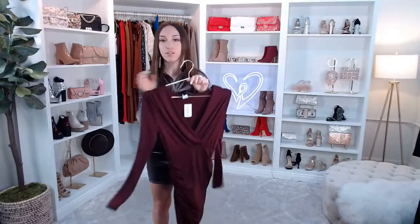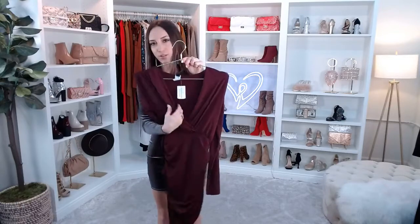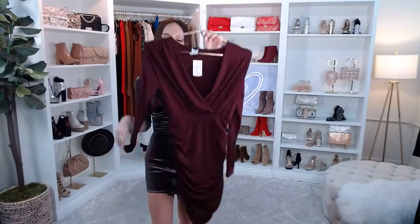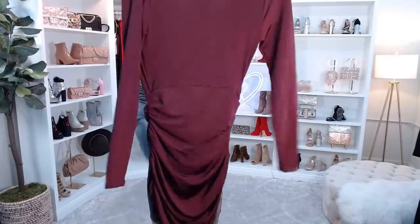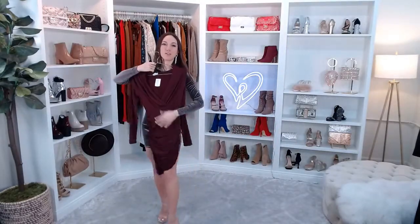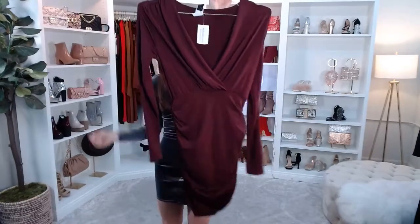So if you wanted to make this a little bit more conservative for the office, you can definitely use some sort of double stick tape to make it a little bit more buttoned up like this. And then you could take it off when you go out for your plans. But this is really soft, has a stretchy knit fabric, and you're gonna feel super comfortable in this. Just add some bling, maybe a nice hoop earring. Of course, do a heel with this as well. Looks really cute with the heels that I'm wearing right now. And this is just $38.90 for this dress.